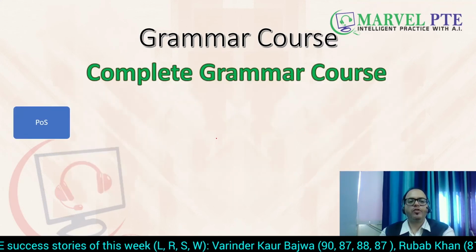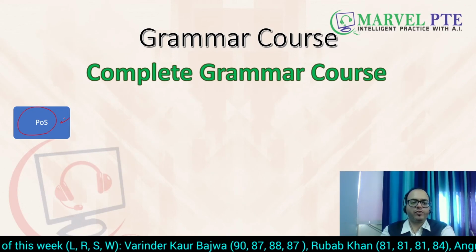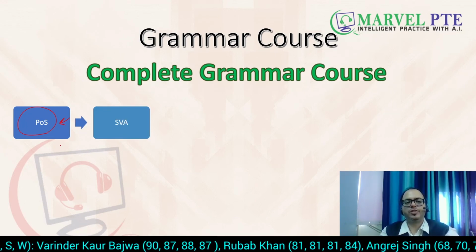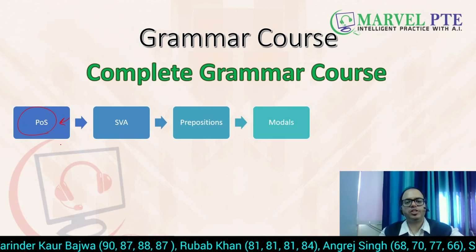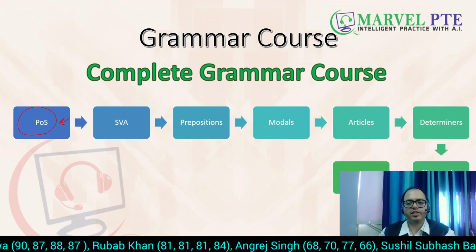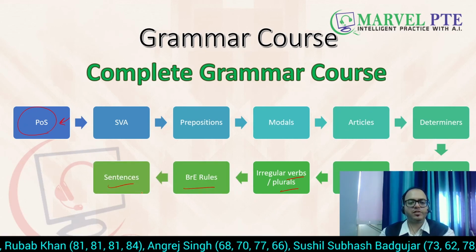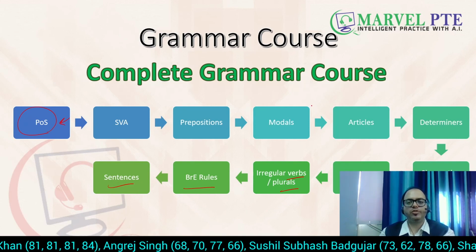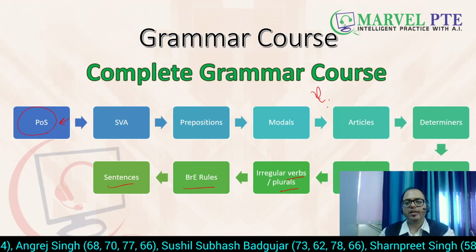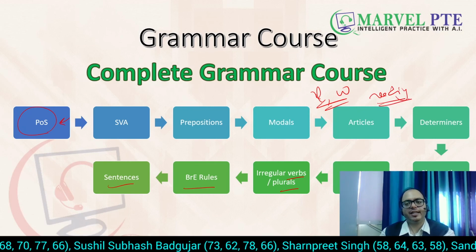In grammar, we have a complete grammar course which we teach to our students where they can see parts of speech, they can learn the parts of speech, the importance of parts of speech. Then subject verb agreement, then prepositions, modals, articles, determiners, signposting words, tenses, irregular verbs or plurals, British English rules, sentences. All this is part of our grammar course, and our grammar is going to help you not only in your listening as well as writing. Reading में तो help करेगी ही करेगी. Okay?